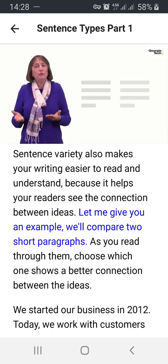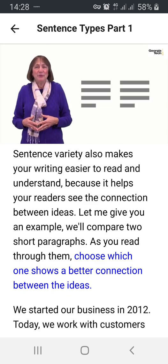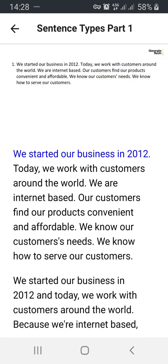We'll compare two short paragraphs. As you read through them, choose which one shows a better connection between the ideas. We started our business in 2012. Today, we work with customers around the world. We are internet-based. Our customers find our products convenient and affordable. We know our customers' needs. We know how to serve our customers.